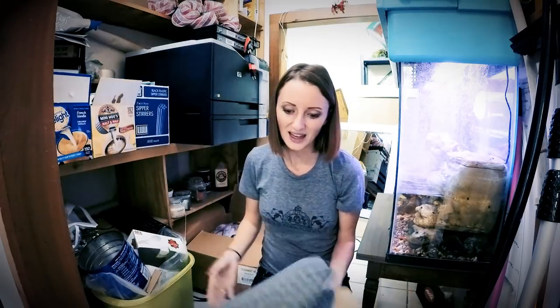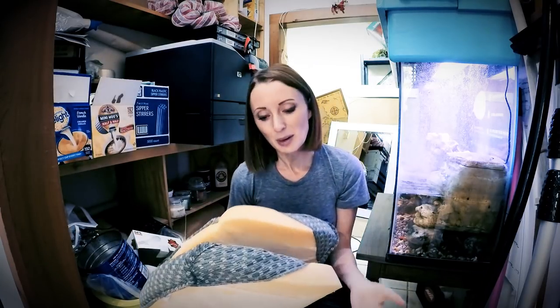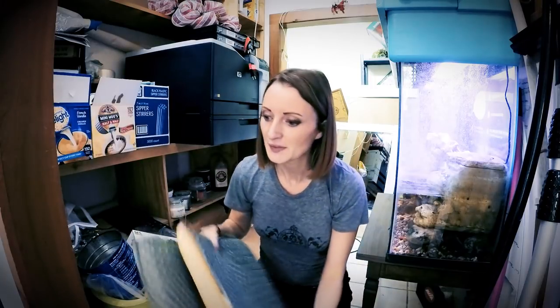So a couple other things that we found. Cushions. I'm not even sure why I still have them. Foam is kind of expensive, I'll say that. I know for sure that foam is kind of expensive. So in my mind, this was a I'll do it later project, but we're gonna get rid of these.